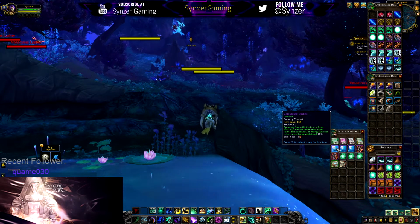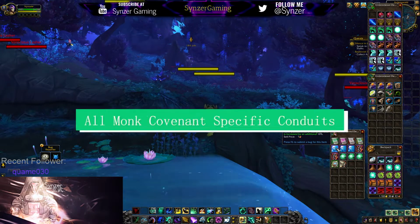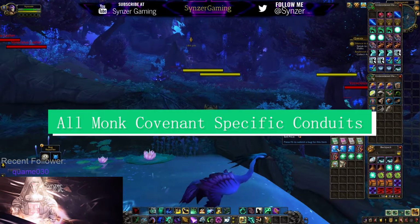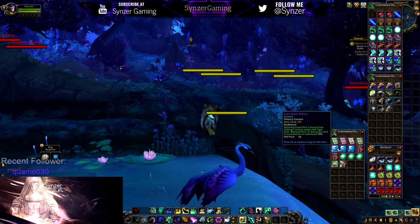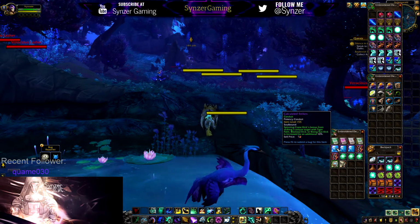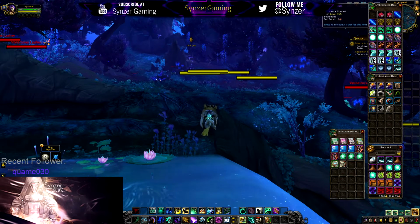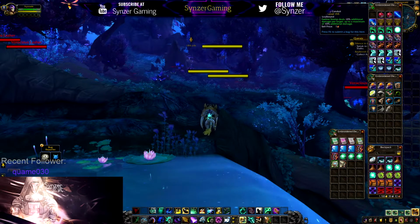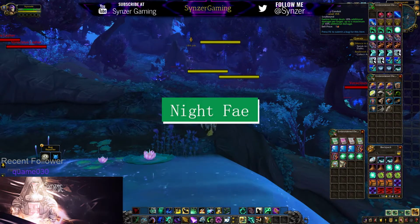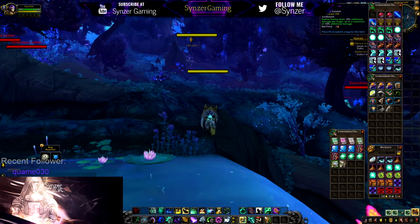Now in this video, I just wanted to go over something that I noticed for Windwalker and Monk at least, which is that there are conduits that are specific to a covenant. There's a potency conduit that directly affects your covenant ability. So for Monk, they have the Fae Stomp, and this one will deal 10% additional damage per target, up to a maximum of 10% additional damage. So if you have at least two targets, you're going to be doing 20% additional damage with Fae Stomp.